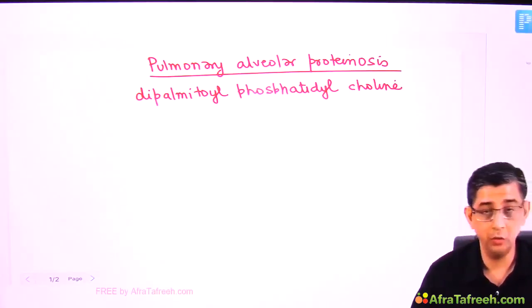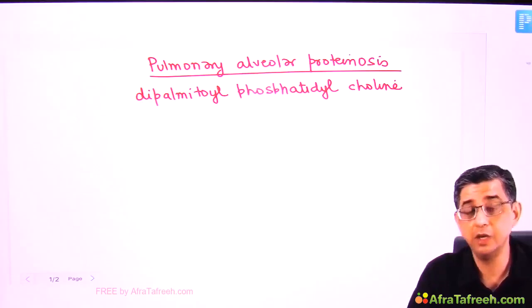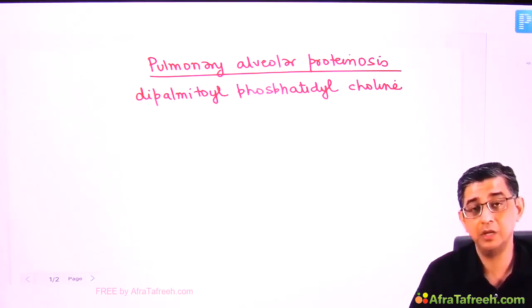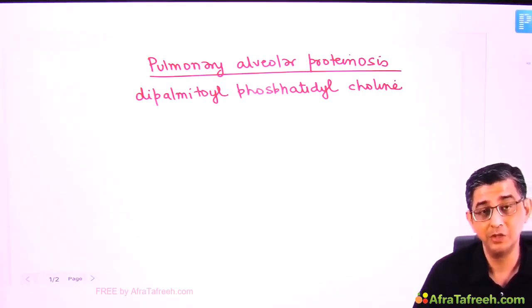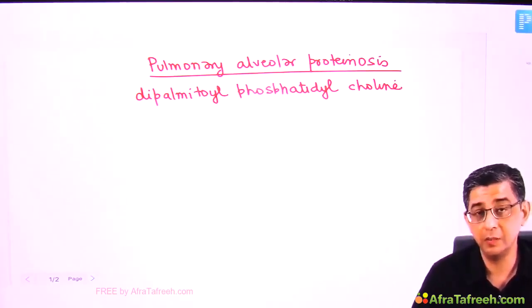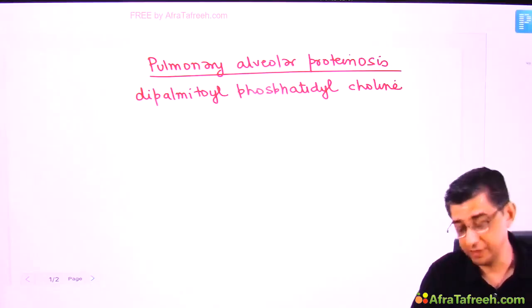Like in asthma, you read about Curschmann spirals being coughed out by the patient, especially after giving bronchodilators. In this condition, the person would be coughing out what is present in the sputum, which is actually chunks of surfactant which have not been degraded. So let us now study what is going to control this degradation part and which cell is malfunctioning.